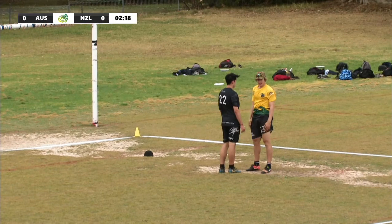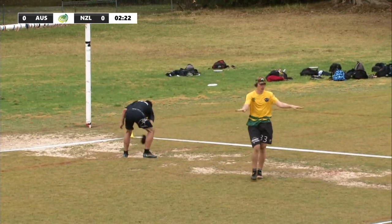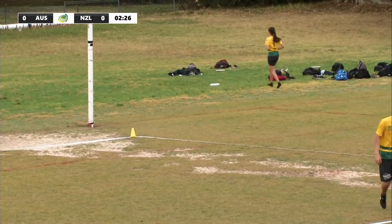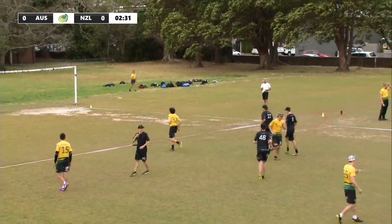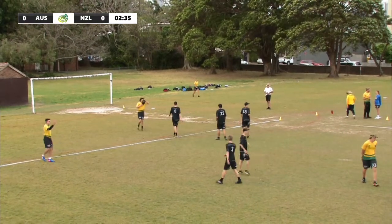Let's see if we can. Okay. They've retracted the call. So Australia going to pick it up. Looked pretty tight. It was tight. Jones did touch the disc first. It was just, I guess, whether that affected the play, if it's landing on top.